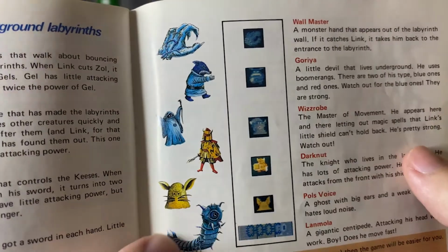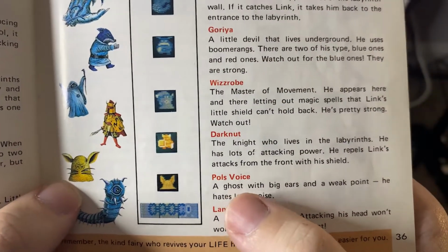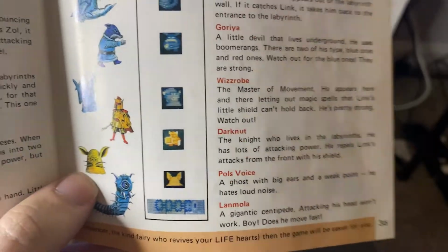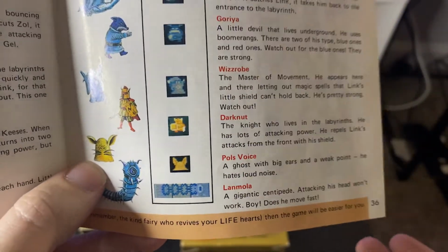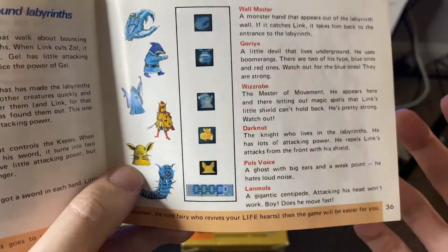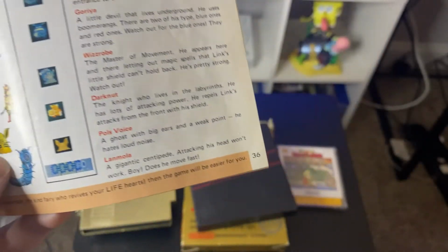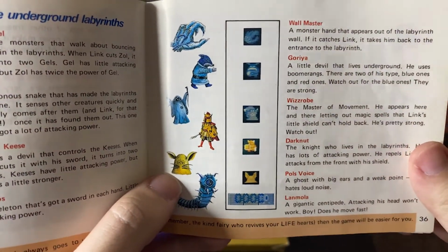Patra's entry is actually interesting. So we see that right here, a ghost with big ears and a weak point. He hates loud noises. So in the American version, that's just it. You play the flute for him and that's it. But in the Famicom version, the player 2 controller actually has a microphone, so you can say something or scream into the microphone and, just like that, he will die immediately. And then you have the Lanmola, which is a gigantic centipede.